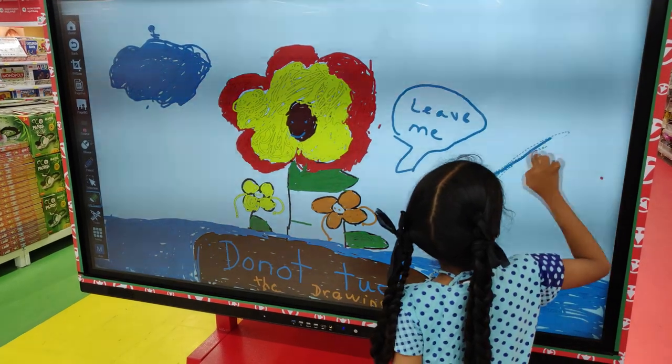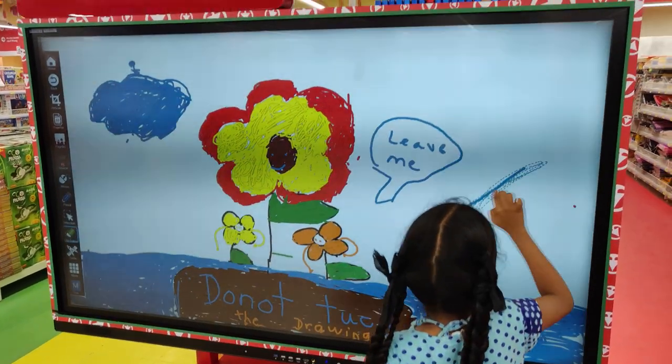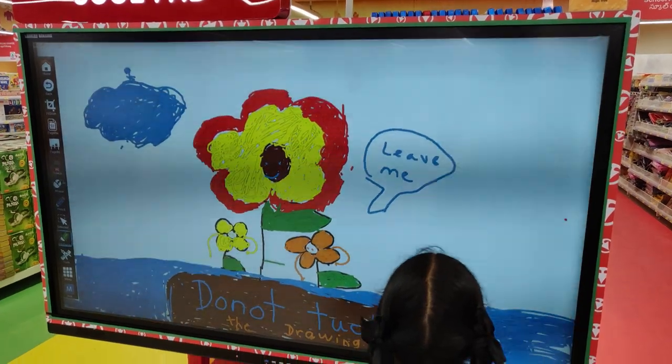SPAR provides a school pad which engages kids to bring their creative side out, and thus helps parents do hassle-free shopping.